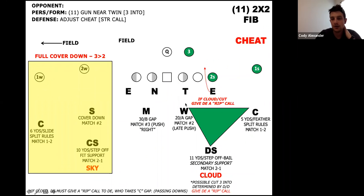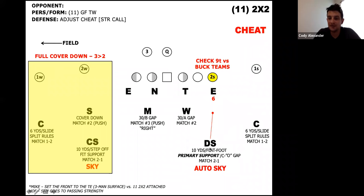Now, how can we play cloud or cut or anything like that when we get this? If we get this, I want to be able to play some cloud if the back is to that. The other thing we can do here is let's say they're doing a lot of fade outs and they're trying to get their big stud tight end. They're just trying to get you to be in sky, and they're trying to run. They're just trying to run you down. And this guy's just a decoy. Let's say they're tied in as a stud guy.